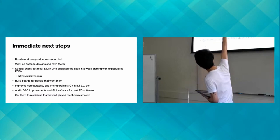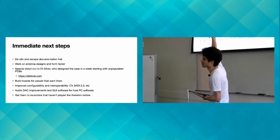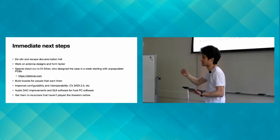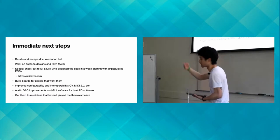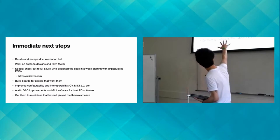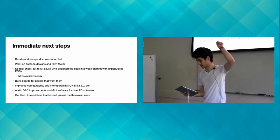This is some work we've already done. De-siloing and escaping documentation. Actually, that's first, because there are 10 to 12 years of documentation that needs to be read by people. I will be working on the antenna geometries and building an enclosure. I met someone at Open Hardware Summit who built me this. That's the website. Those are all the things I just said.